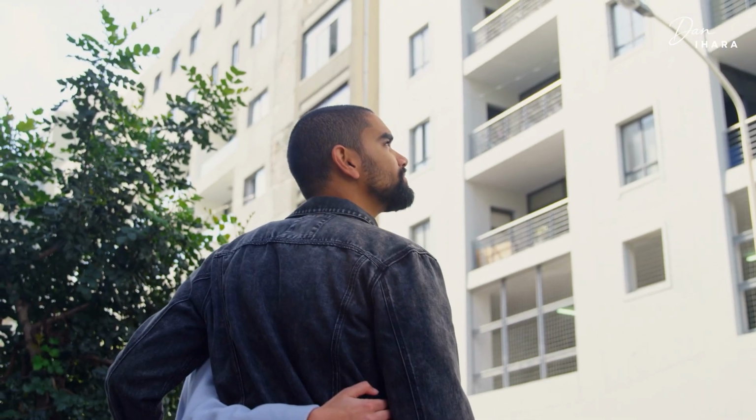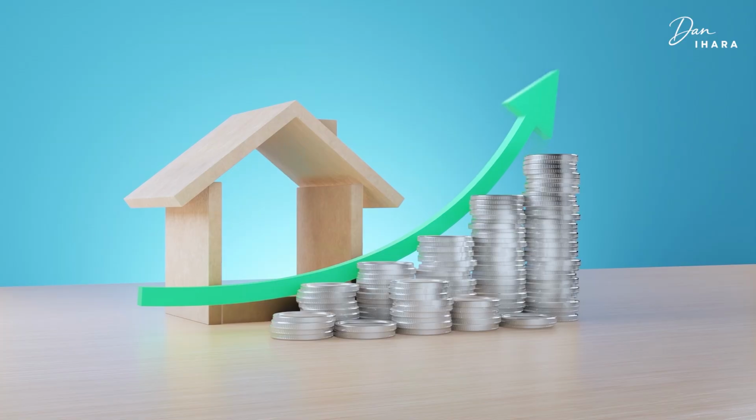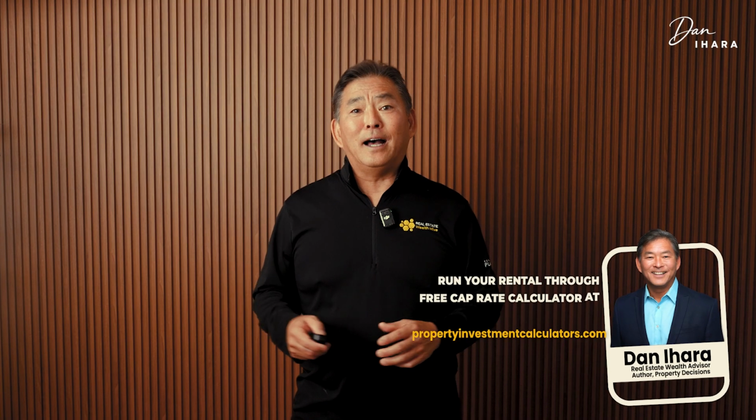A family holds a rental property for 20 years and the value has grown significantly and they feel good about it. Then they decide to sell and they find out at the closing table that the capital gains tax exposure is far greater than expected. By this time, it's too late. The tax man is coming to get you and you're in a corner with no way out.